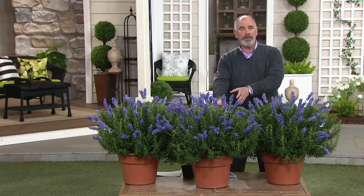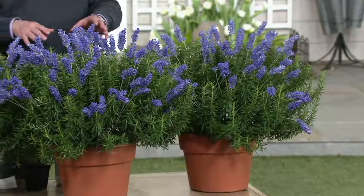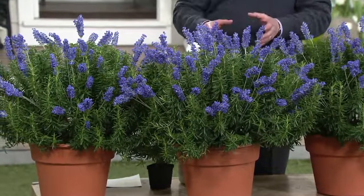We have these planted in pots because that's our easiest way to be able to display them, because we have to move things from here or there. But these also do not get extraordinarily large. And the fragrance is just perfect.